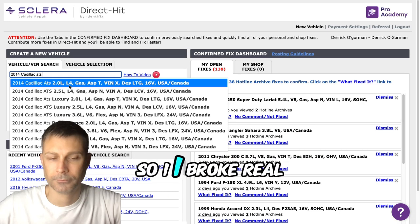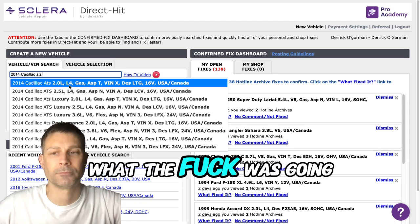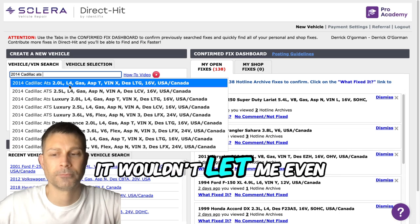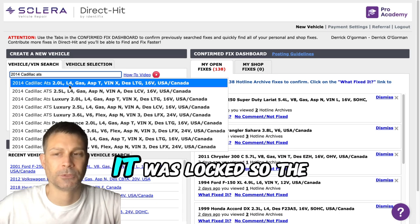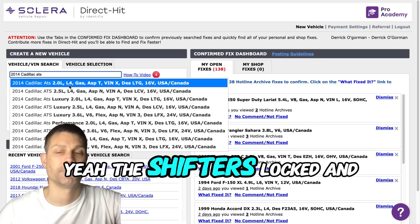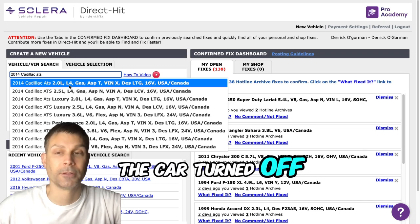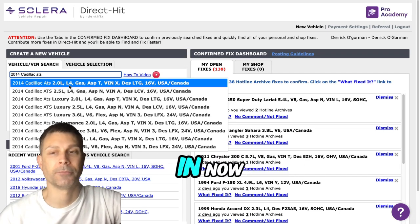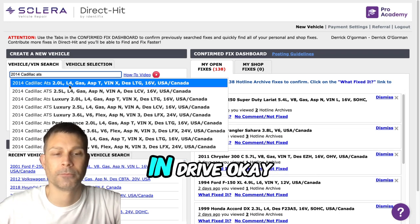So I braked real quick, and I tried to put it in drive to see what the fuck was going on. And when I did that, it wouldn't let me even move the stick. It was locked. So the shifter's locked. Yeah, the shifter's locked, and then the car turned off. The car turned off? Yeah. Oh, wow. So what gear is it in now? It says park, but it's in drive.